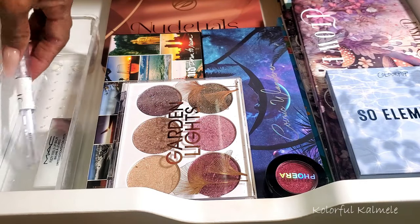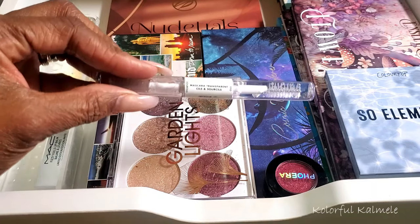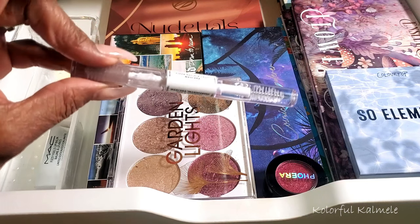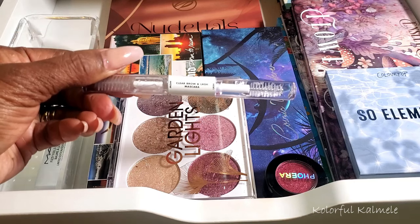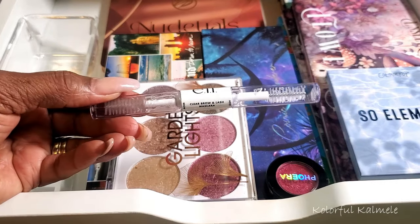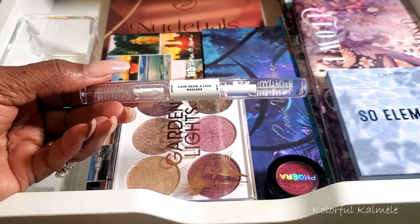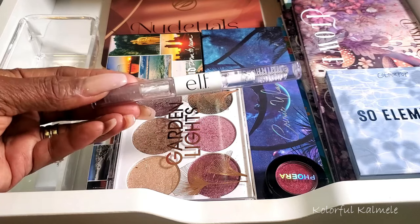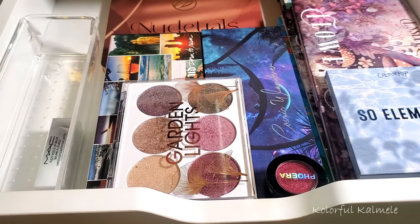Another product that I tried that didn't work out for me was this e.l.f. Double-Ended Brow and Eyelash Wand. It's a transparent mascara, a clear brow and lash mascara, supposed to help with your lashes and lay your brows down. But it didn't lay my brows down like I needed it to. They weren't stiff and firm enough for me, so I didn't really enjoy it. I wasn't going to use it on my lashes anyway, so I'm going to go ahead and just declutter that because I'm not going to use it.